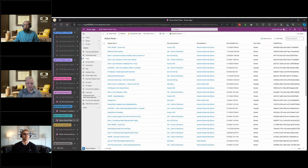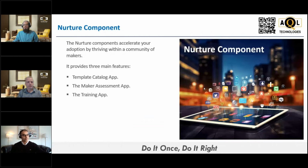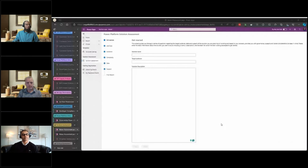The next component that we are going to look at is actually the nurture component. The nurture component is very useful to making sure that all of your makers have the appropriate training and the necessary tools that they can perform their jobs properly. It is a very good tool to make your organization of makers, the new ones, feel comfortable on how to go about it, because it can be quite a daunting task to start from zero. Your nurture component also takes best ideas from your top app makers, and they can collect together.